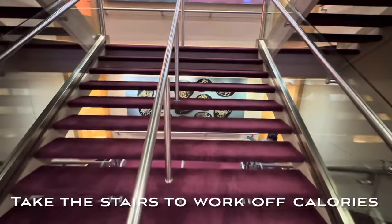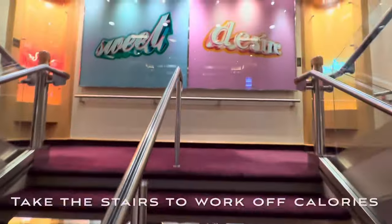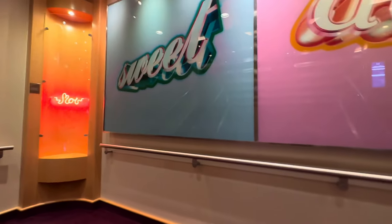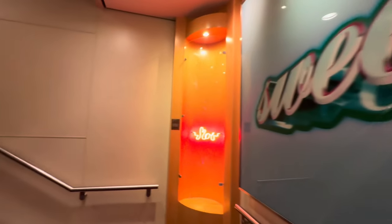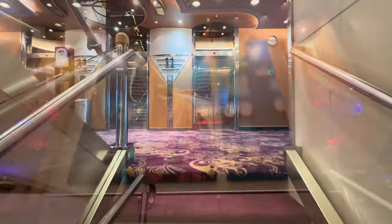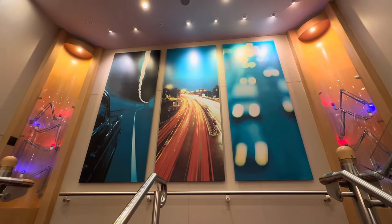One of the other cool things I really like about this class of ship is that on every stairwell, on every floor, they have really good original art. They've really, really invested a lot of money in their art, and I appreciate that. So I hope you do too if you're a big art lover like I am.